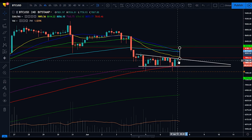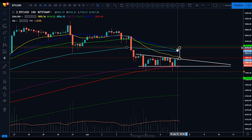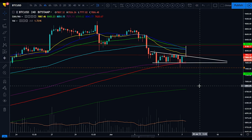It looks like Bitcoin is showing some strength right here, but again, you got to wait for confirmation. Until that happens, you don't know if it's going to break to the upside or not. We could get rejected here and then again go try to the downside. Either way, we don't care. We're not in this trade. We're going to wait for confirmation.